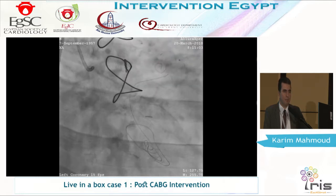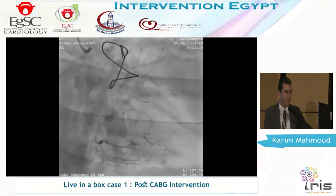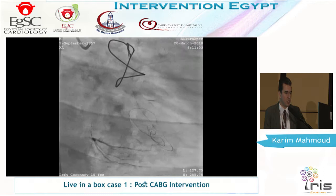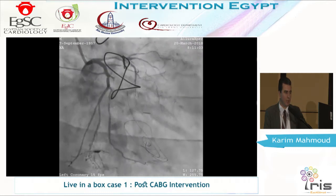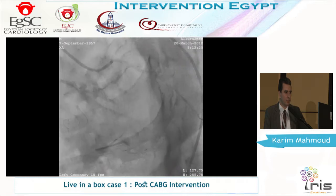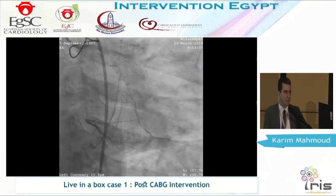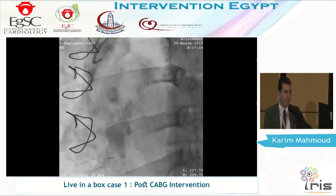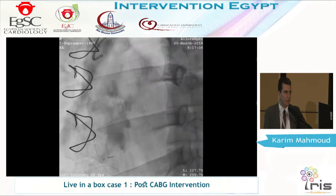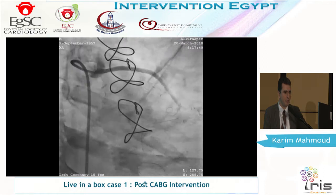There was a total occlusion of the left anterior descending artery, with a diseased LCX that showed an occluded first OM branch and a diseased small second OM branch, and total occlusion of the right coronary artery that fills with retrograde collaterals. And this was the saphenous vein graft to the diagonal branch that was fairly patent. And this was the LIMA to the LAD that showed a significant stenosis after the anastomosis.